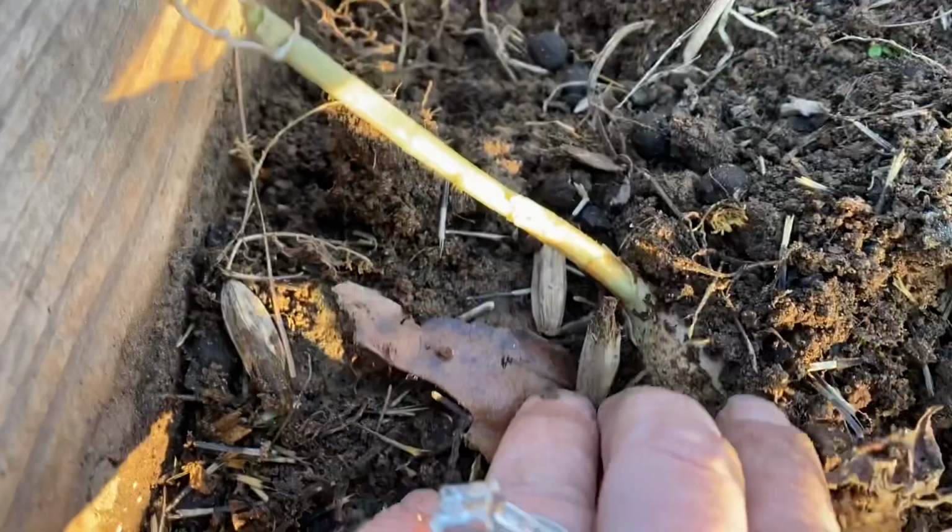So I have found two onions and a carrot. Two onions and a carrot. And then, oh, there's another carrot. Look, carrot, see how little it is? That's from last year, like almost a whole year ago.